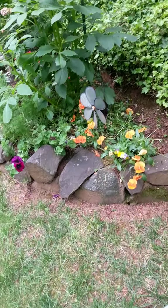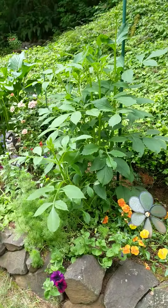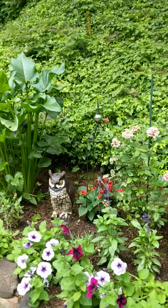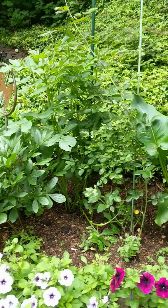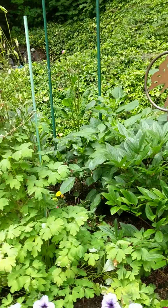So, over here we have my rock garden that I put in several years ago. Lots of flowers blooming. Owls keeping watch. Not a very good narrator, but I know that that's what you like. No pictures of me today, though. I'm still in my pajamas.